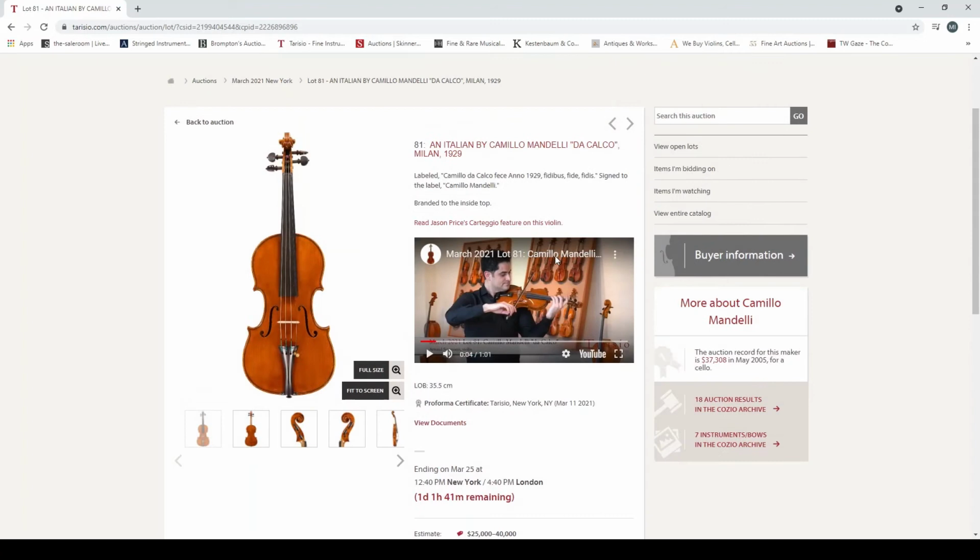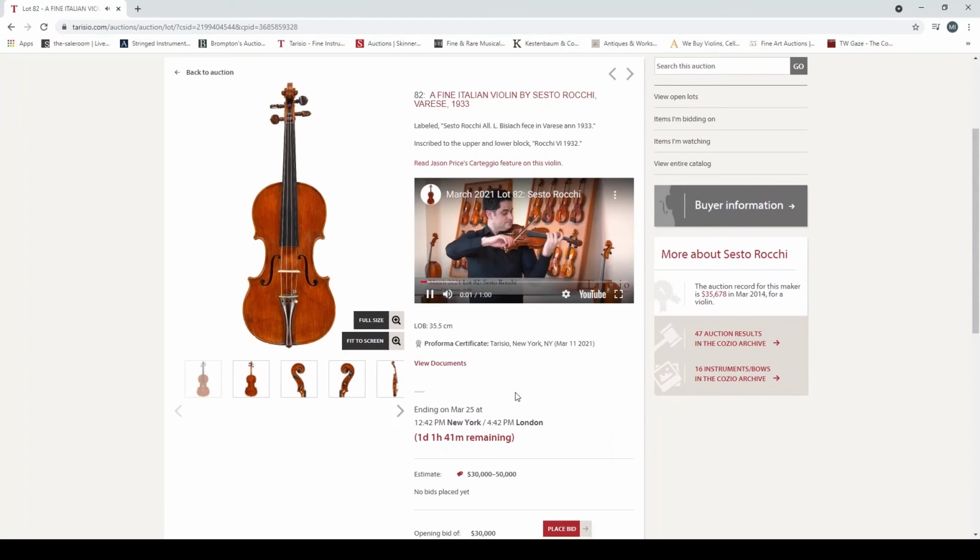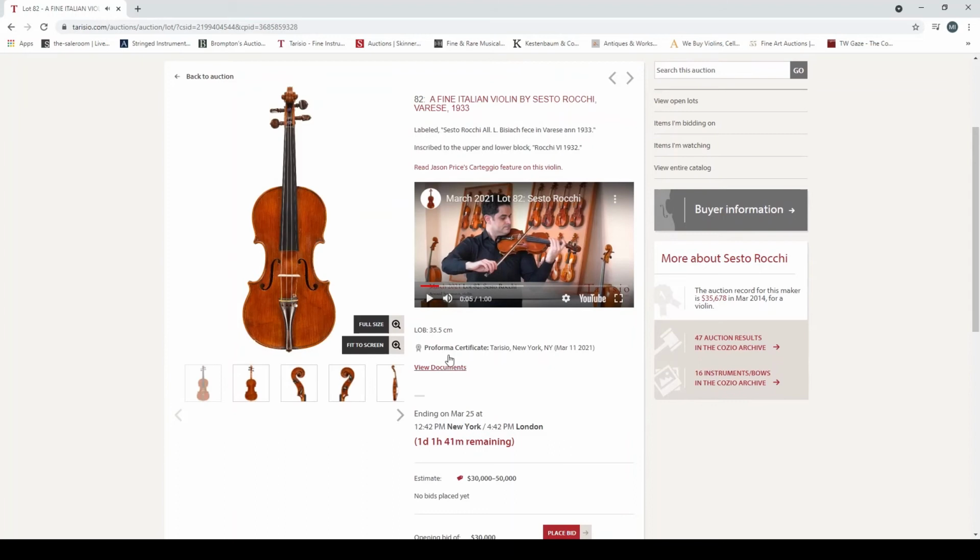we must be getting closer to the end now. I think I'm getting tired. A fine Italian violin by Sesto Rocci, Varese, 1931. Let's listen to it. Once again, they're going to issue you with a pro forma, 30 to 50,000 estimate, no bids so far.